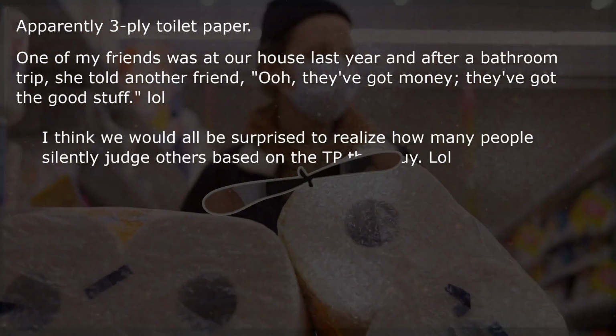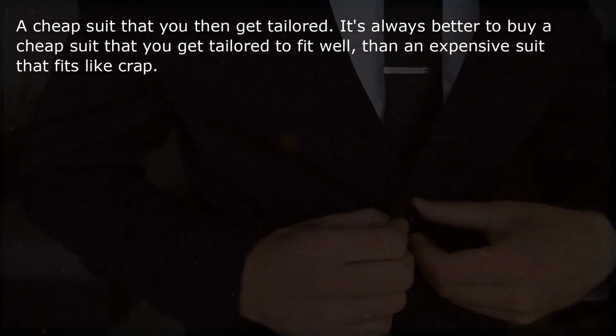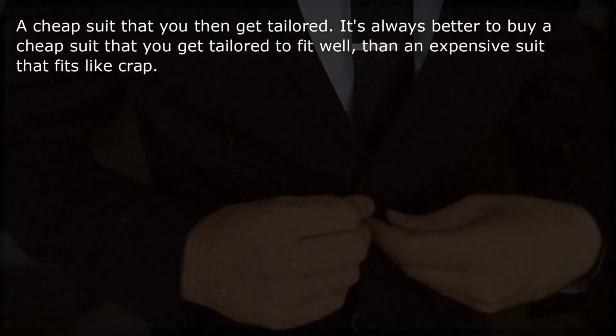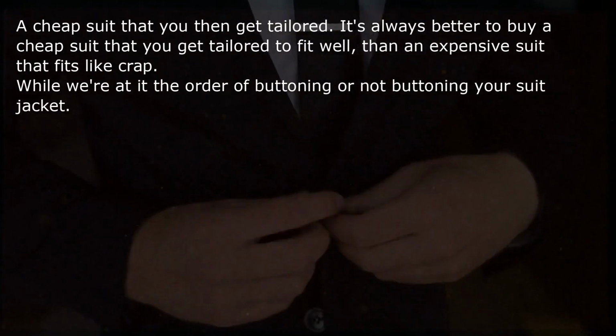Cheap suit that you then get tailored. It's always better to buy a cheap suit that you get tailored to fit well than an expensive suit that fits like crap. While we're at it, the order of buttoning or not buttoning your suit jacket.